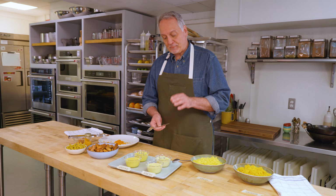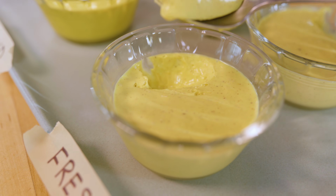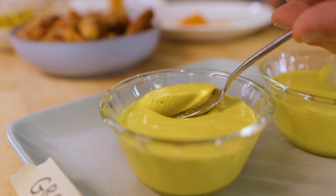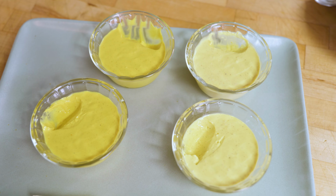Both really delicious, but I have to say for my money here though, I like the fresh a little better in the panna cotta. It's a little bit softer. It melds a little easier with the other ingredients in there. The ground is very present, also delicious, but it's a lot brighter and much more noticeable in this panna cotta.